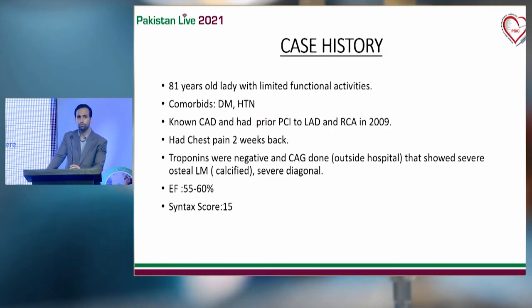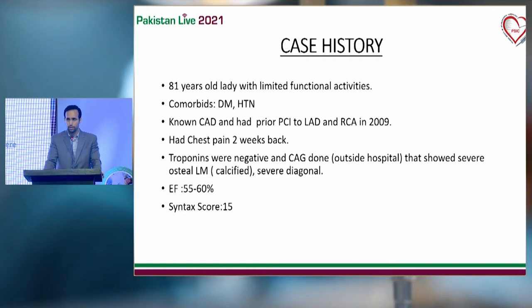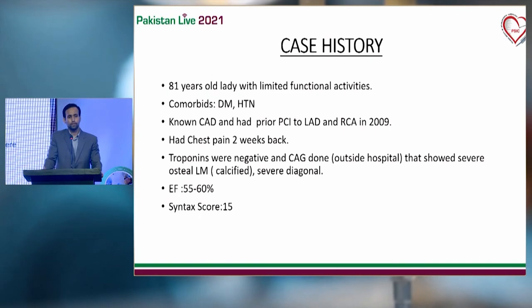My patient was an 81-year-old female with limited functional activities. She was mobilized at home, but for some activities of daily living she required support. She was a known case of diabetes and hypertension, and had a prior PCI to LAD and RCA in 2009. She presented to our outpatient department with a history of chest pain 2 weeks back.